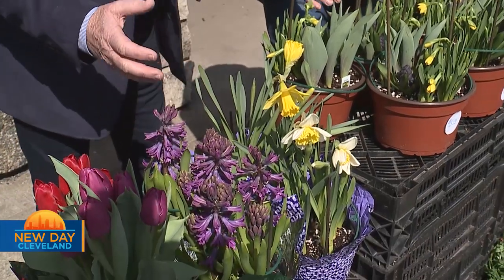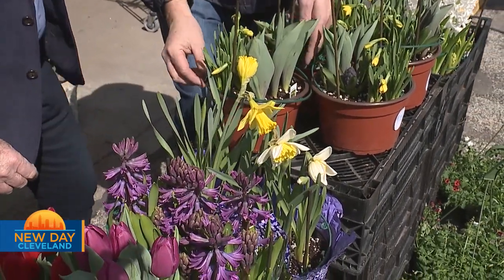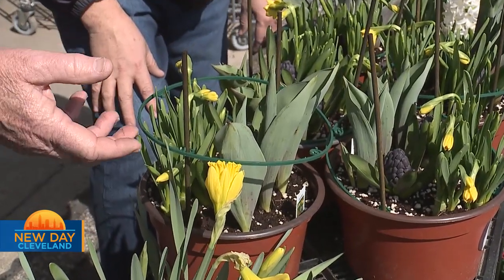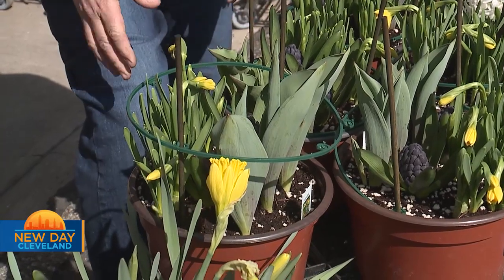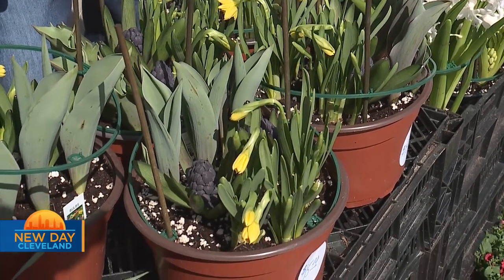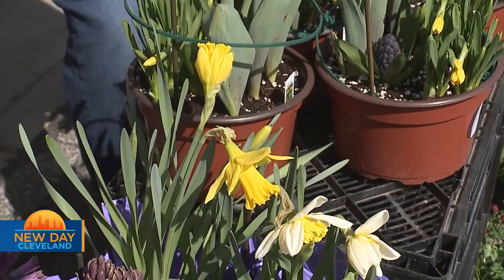So this is a nice thing to bring indoors. This is how they start off, and then they gradually get larger and larger, and you pull this little thing up to protect them from falling over. So, I like that. So how long into the season will these last? They'll last about a month or so, and then what you do is you just keep them in a nice, cool, dry place, let them completely die off, and then you can actually pull the bulb out in the fall and plant it right in the ground.